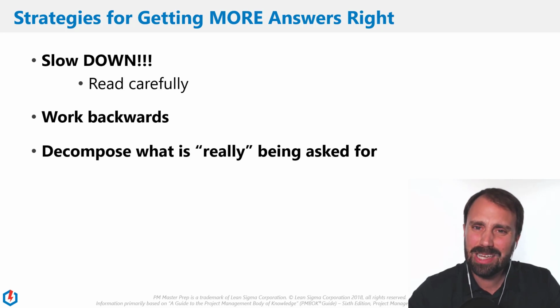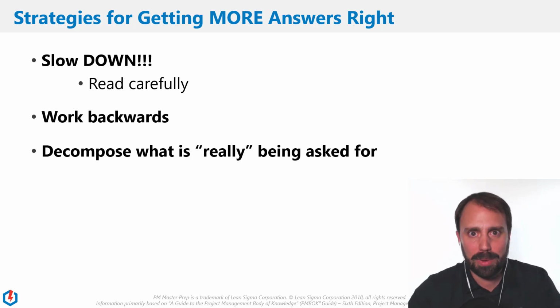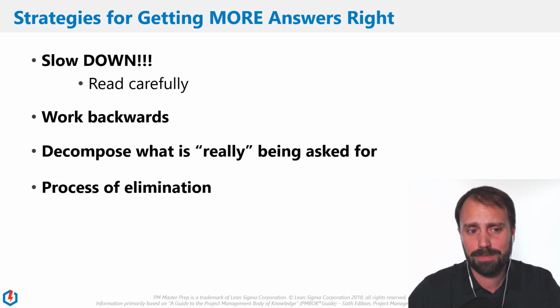And then always decompose what is really being asked for in the question. They're going to throw a lot of superfluous or unnecessary information into the questions. And so your idea is not to get wrapped up in this whole situation that they're painting for you. It's to distill it down and decompose what are they really asking me for. Okay. And so in doing that, you're going to get to the grit and the details that you need to find to answer the questions quicker.